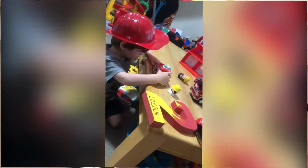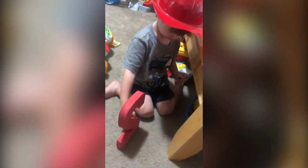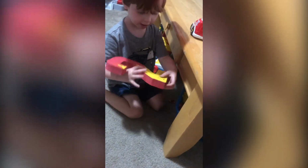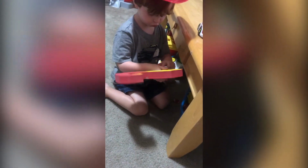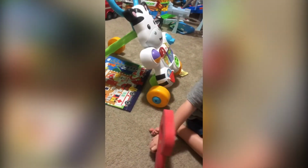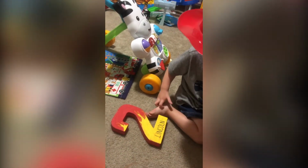Here, let me see you guys. You and the dog, fire dog. Do you know what number this is? Number two, very good. What's on the front side? Lincoln. It does say Lincoln. Are those fires? Does it look like flames on there? Yeah. That's kind of cool.